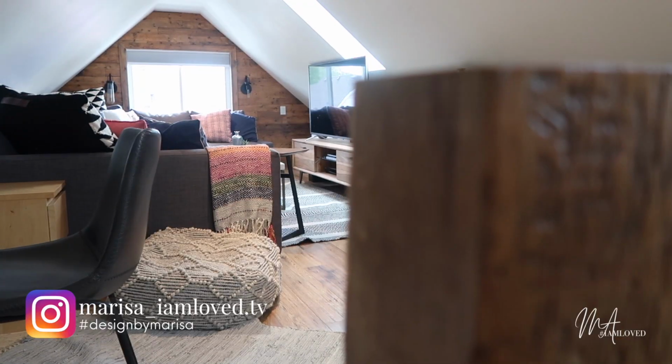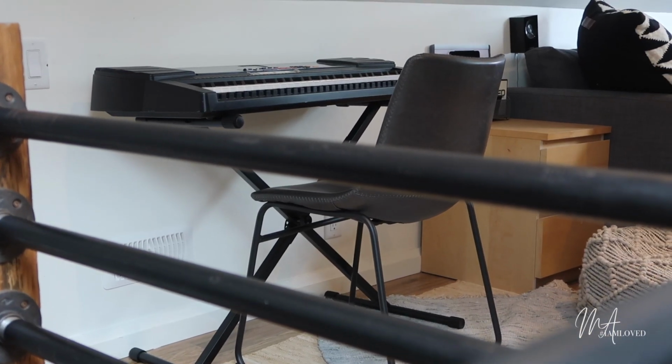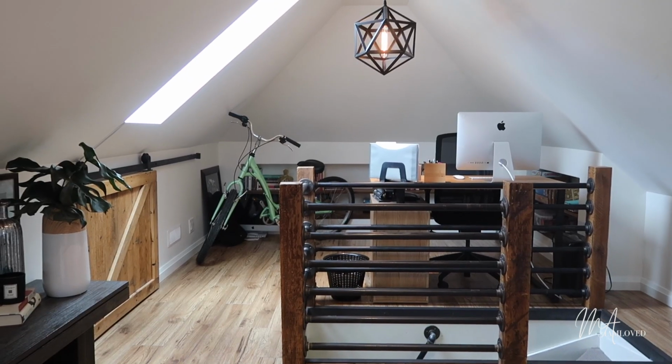So this had to be a space that could serve as a TV room, a family room, but also as a music room for the kids to practice their music lessons, and as a home office. Many of us are now working from home. Plus we wanted some storage, and we wanted there to be as many people squeezed up here on the couches, cozied together, watching a movie as possible, all within the confines of this space.